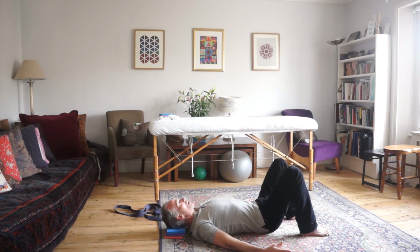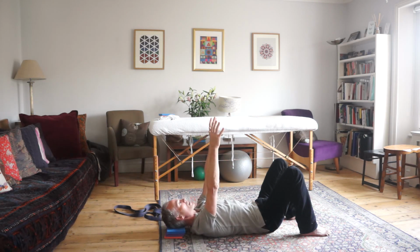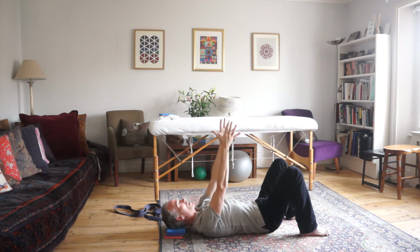So we're going to introduce some exercises that can help release that compression, that tension in the back, in the spine, in the shoulders, in the neck. You're going to bring the arms up towards the sky, up towards the ceiling. Turning the arms, a smooth perpetual movement, small fingers initiating the movement.